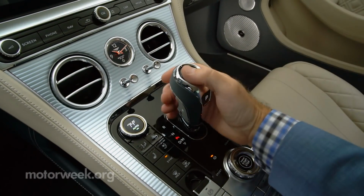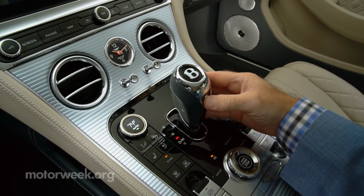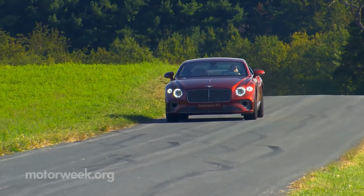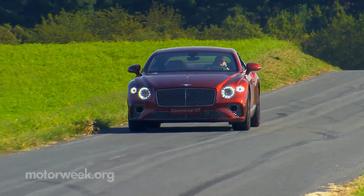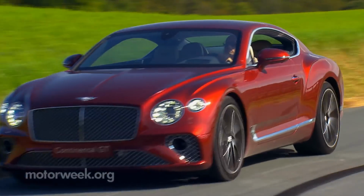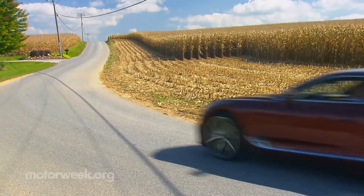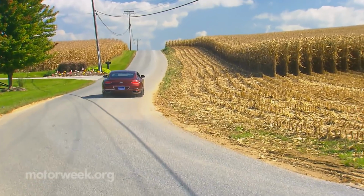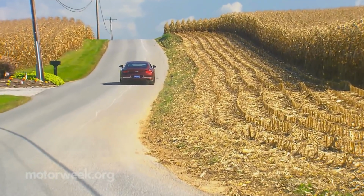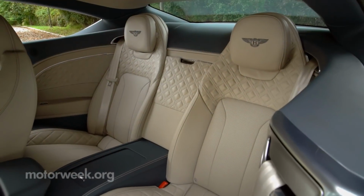Likewise, the transmission, which was a true 8-speed automatic before, is now a dual clutch design. Engineers were hesitant to go that route prior to now, due to what they felt was a lack of overall smoothness. They think that time has arrived, and we have to agree, shifts are lotion-like, yet can be aggressive when the time is right.